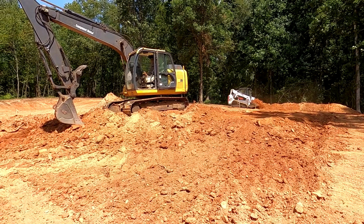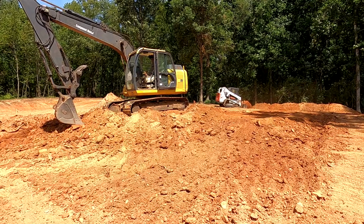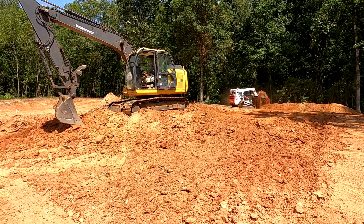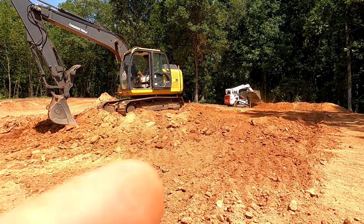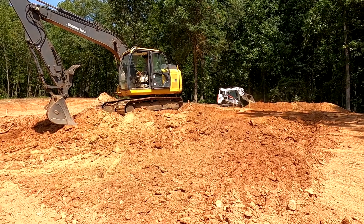I'll start bailing over to Josh. I think I'm gonna put half of it over there and the other half over here on this top side, just so they don't have to move it around as far when they do their backfilling. But that is my plan.